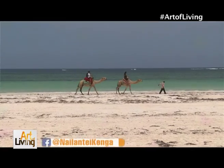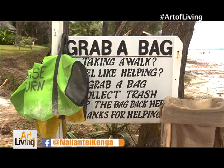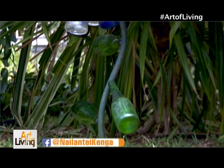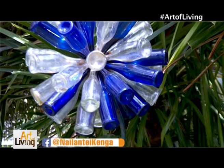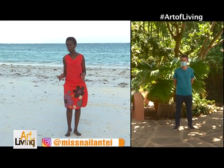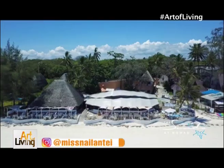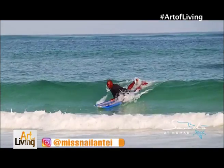I'm at an award-winning resort at Diani Beach that allows people to experience breathtaking views of Diani Beach. They're big on self-sustenance and eco-friendly practices. I'm about to meet the general manager who's gonna give us a tour of the beautiful hidden gem. You're yet to know where I am. But meanwhile, enjoy the view with me.